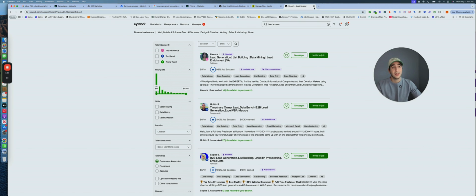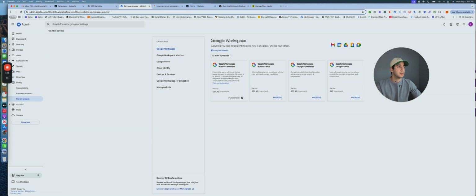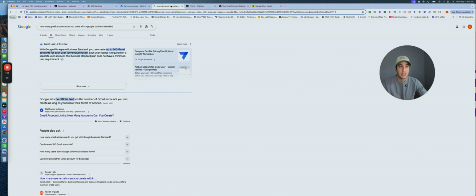Now, with that being said, the second thing that you do need is, of course, a Gmail account. As you guys can see right over here, I use the Google Workspace Business Standard Plan. It's $14.40 per month, and you can send out 3,000 emails per email account. I have only 7, but as you can see over here, you can have over 300 Gmail accounts. There's no limit, but I wouldn't recommend passing 300. Basically, you can send out 27 million emails every single month if you just have 300 Google Gmail accounts.